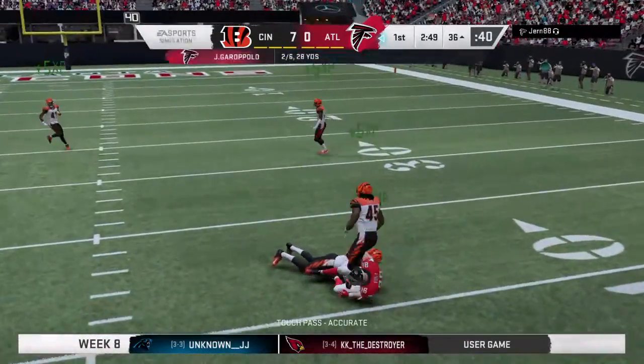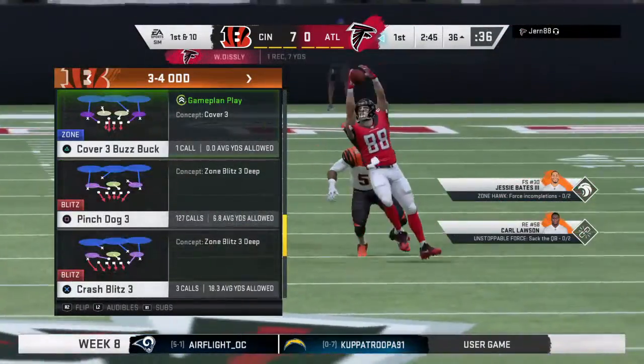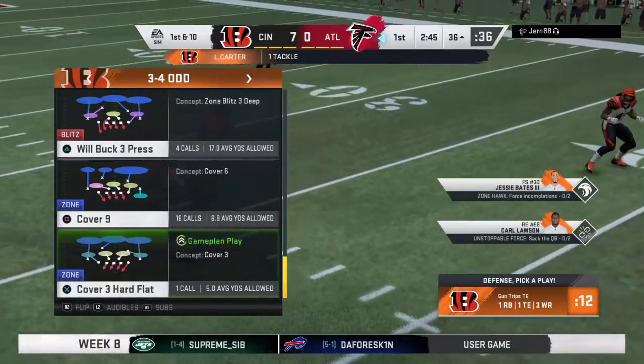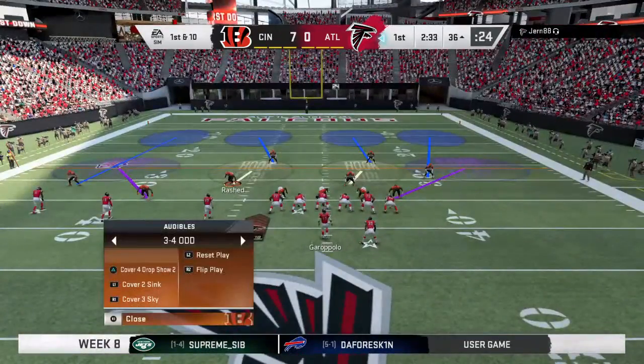From the gun on 3rd, Garoppolo. That's into the hands of his tight end, Will Dissly. And he's able to get the first before he's taken down at the 36. That one good for 7 as this long drive continues and the chains move again.